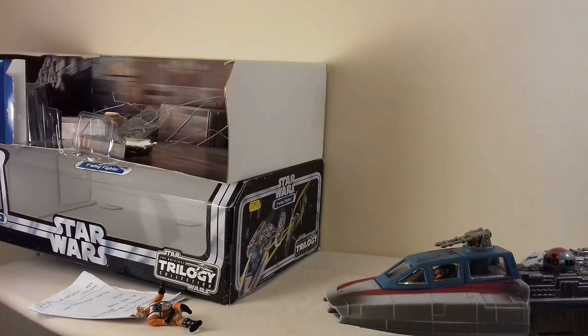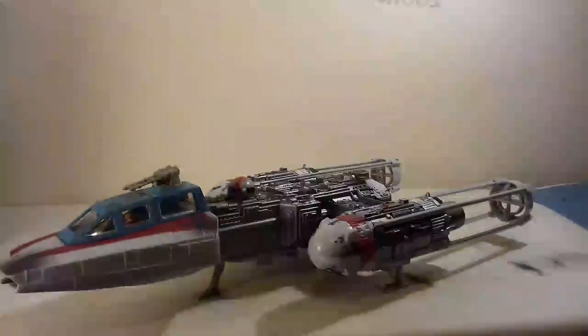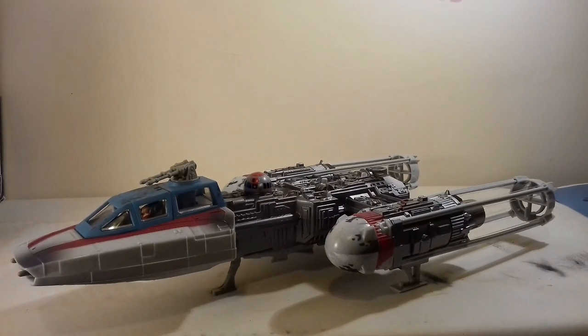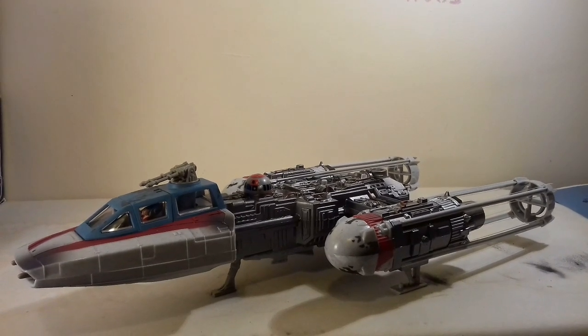There's the packaging there. I might keep hold of that. Nice trench run and everything. So if you did have one carded, it would look also very nice in the box. But I think it's time this baby saw the light of day. I can't wait to display that amongst my other Rebel Fleet vehicles.